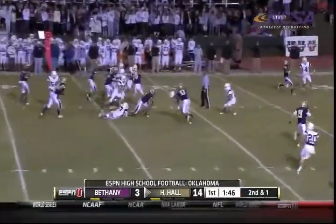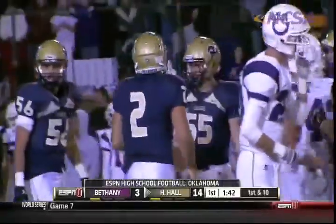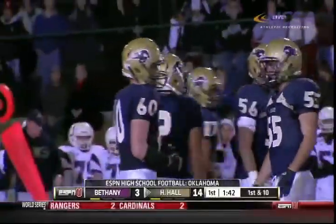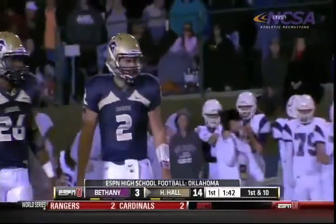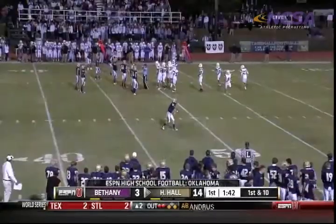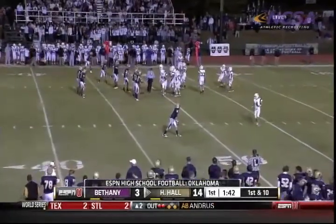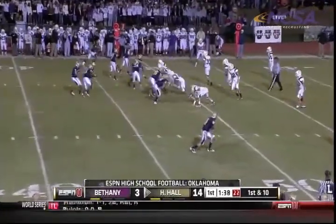2nd and 1. Shabour keeps it. He gets the first down. Nice job mixing up the plays here by this team from Heritage Hall. Drake Johnson, number 57, with a tackle, a 5-yard run by Shabour. Well, they're going some no huddle too, keeping Bethany off balance on defense. And Quinn Shabour, as you mentioned, doing a great job moving the chains there.